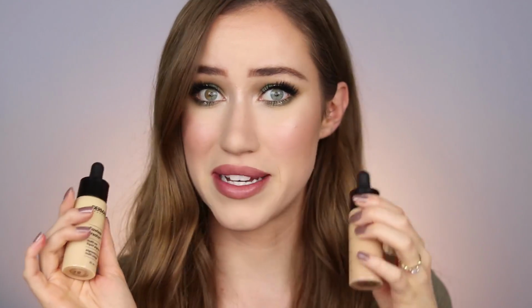If you're somebody who likes full coverage but you like a lightweight feel, check these out. I also think it's customizable. If you don't like a heavy coverage, you could totally just drop it into your moisturizer and make a tinted moisturizer with these. I'm very excited about those.